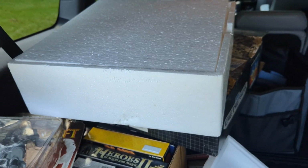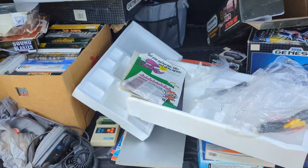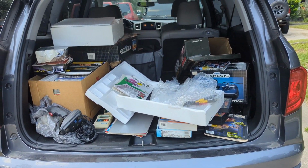Genesis, like I said, it has the styrofoam. Nothing inside of it but the plastics, which I still think the plastics are cool. All right, so let me get all this put back together and stacked, and we'll see if we can find anything else.